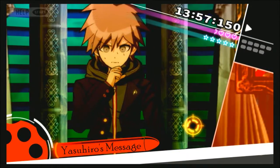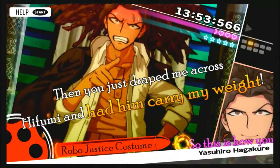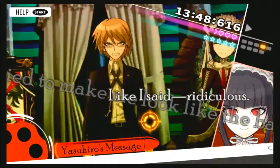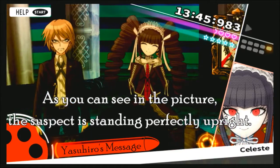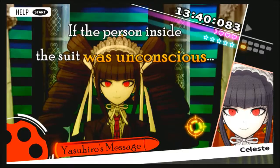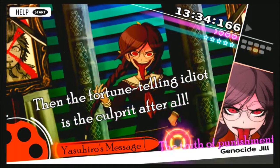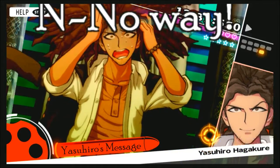Alright, anyways. You dressed me up in that suit after I passed out. I'll see the blueprints later. You draped me across Hifumi and had him carry my weight. You tried to make me look like the bad guy. But then again, ridiculous. We're trying to find contradictions here, right? In the picture, the suspect is standing perfectly upright. If the person inside the suit was unconscious, there's no way they could stand up straight like that. Then the fortune-telling idiot is the culprit after all! No way! Wait, what? Okay, let me read that message again.